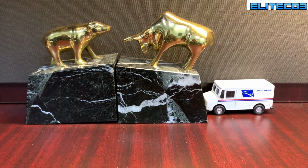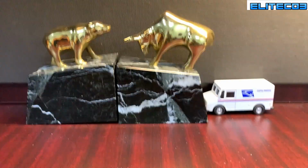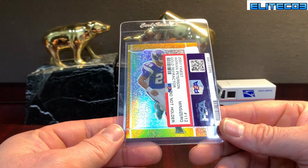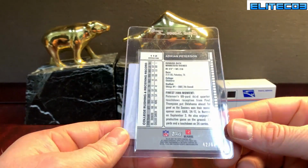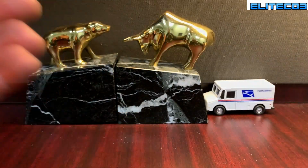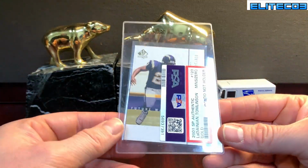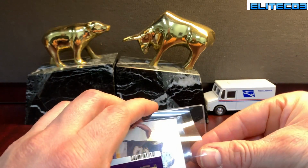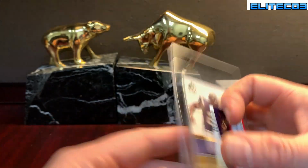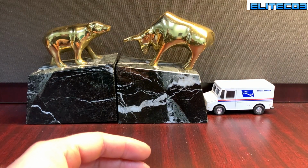There's some that didn't get graded. There was 2, so it's kind of a bummer too because I thought this was going to be a 10. It's the gold Peterson Finest, so that got min sized, and then this LT, which I didn't really care that much about, didn't get graded. I'll probably send both to SGC, but min size on the gold LT. That one's out of 100. That's the Future Watch Gold.